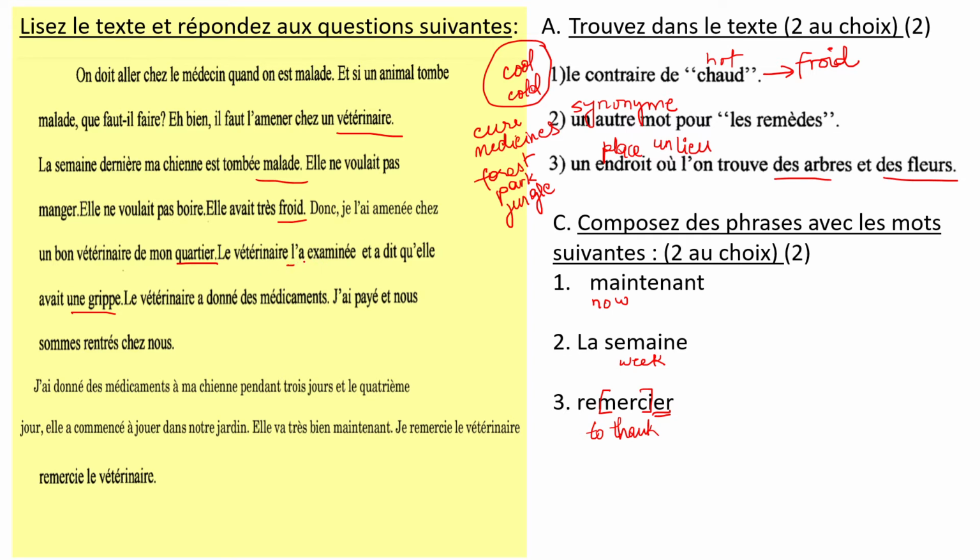Okay. The veterinarian examined her. L'a examiné. L'ai amené. These are all the direct objects. Okay. Examined her and said that she had a flu. Une grippe is a flu. Okay. Le vétérinaire a donné des médicaments. The vet gave some medicines. Médicament sounds, if you don't know already, like medication, medicine. So you got your answer for this one. This one is done. Got your answer for this one as well. It would be les médicaments.